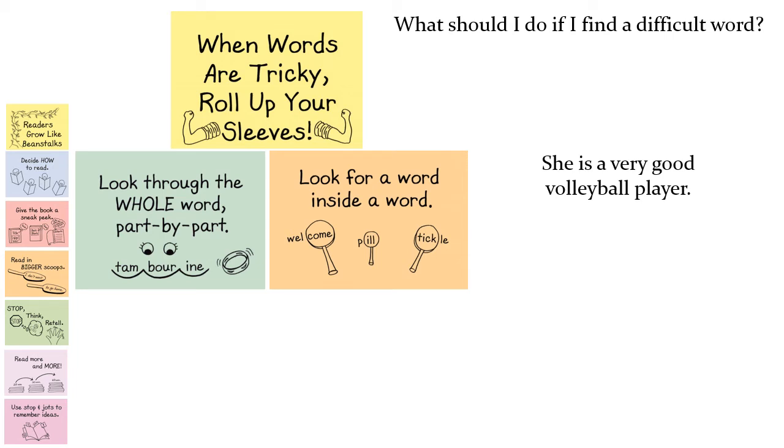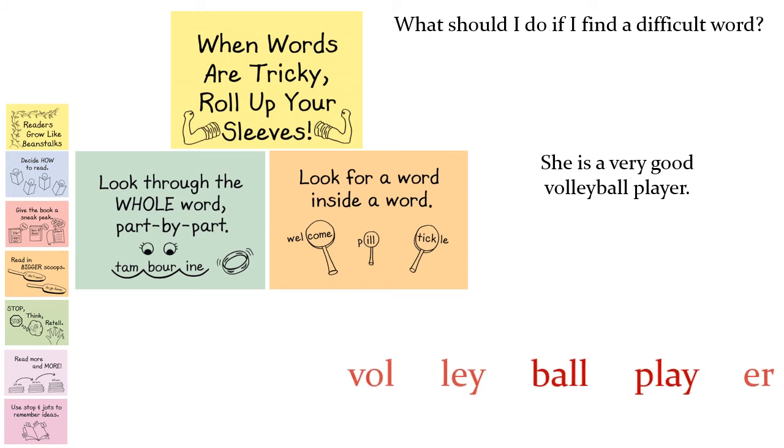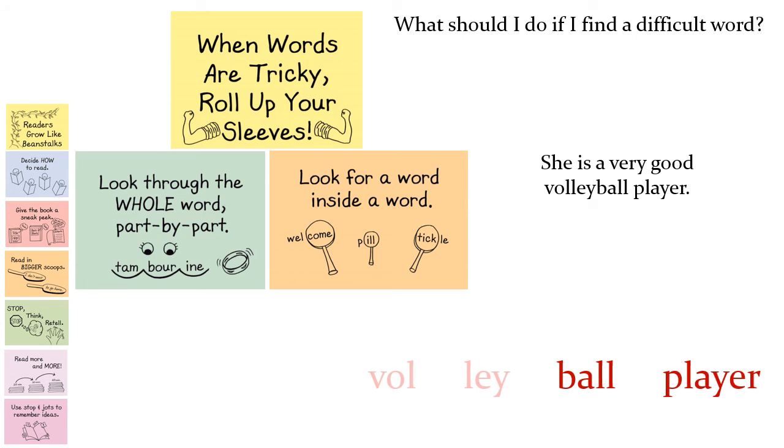And this might be long. It might not be. I don't know. She is a very good... Okay, let's see. So this is where I'm stuck. Let me break it up. And let's see if there's anything here that I can use right away. Oh, well, I know ball and I know play. And if I stick an ER next to something, it usually means someone who does, like a baker or a writer or a reader. All of those have ER at the end. So now I've got ball and player, a person who plays ball.